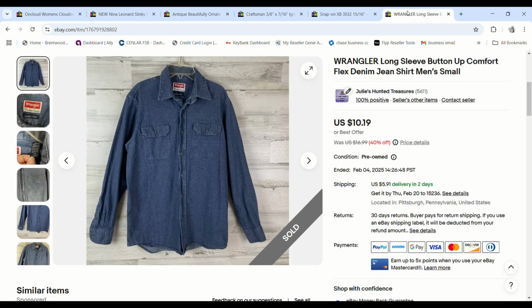And this men's Wrangler like denim shirt was a 99-cent day find. It was in our 40% off sale because we've had it for a very long time. Sold on an offer for $8.66 and we made a $5.18 profit.